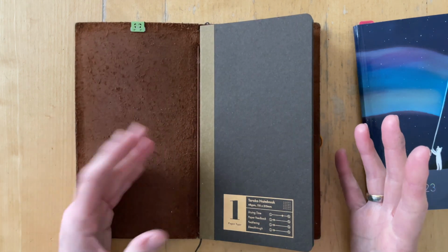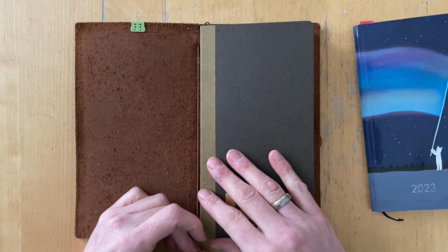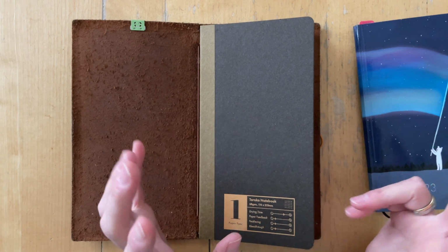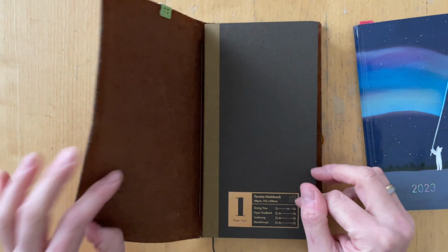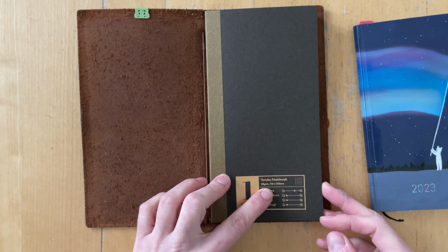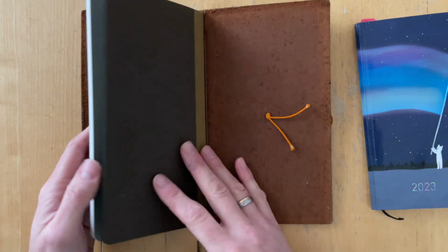Then I'm going to use this notebook, hopefully in a different cover. I don't have the cover yet. That's been a drag and a bit disappointing, but yeah, we'll see. I hope it gets here before the new year. If it doesn't, I'm going to use this cover until it gets here. And this is the Taroko notebook, 68 GSM Tomoe River paper in a standard size.